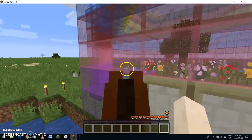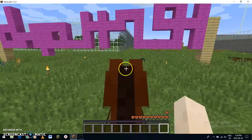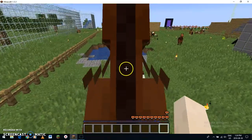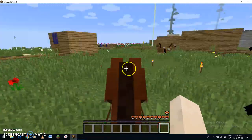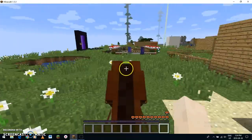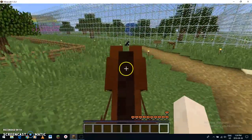So this is the zoo entrance, and there are some maps so that you don't get mixed up and lost. Here's Heartland Zoo entrance, and that's spelled backwards, but it's okay. And then here are all my horses. My tour horses, by the way. So if you were going on a tour, yeah, let's just start here, and then we'll go.